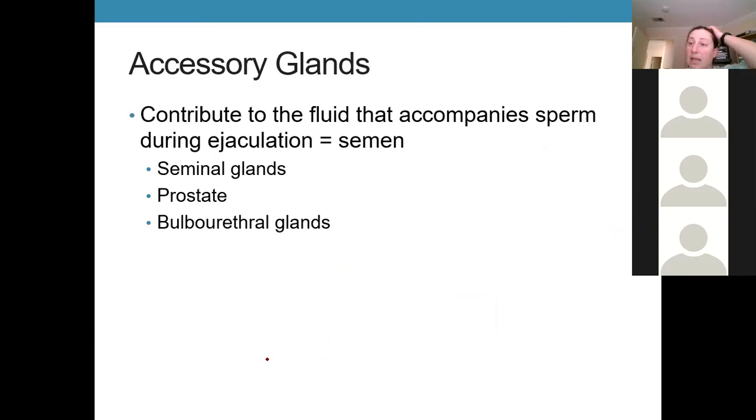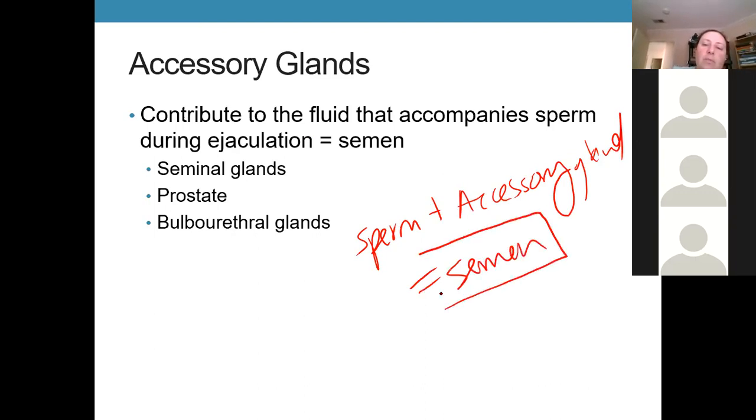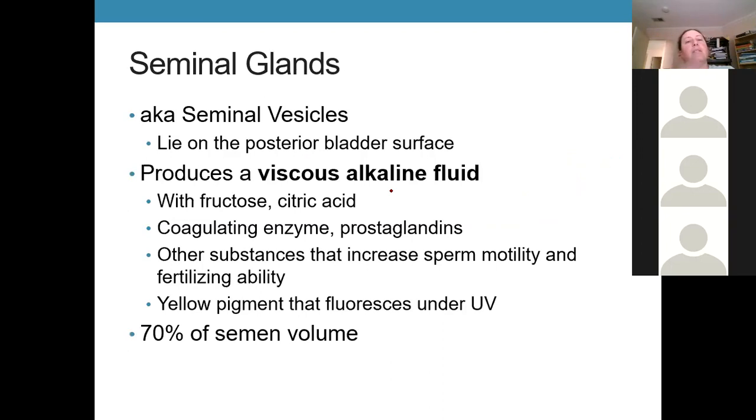All right, so the accessory glands are basically the ones that make semen. So they contribute a variety of fluids that accompany the sperm during ejaculation. And sperm plus accessory gland fluid, I think I have a slide, but whatever, equals semen. Okay, semen is sperm plus a bunch of stuff. So we have 2 seminal glands, we have 1 prostate, and 2 bulbourethral glands. The seminal glands are also called seminal vesicles. It's kind of their older name.